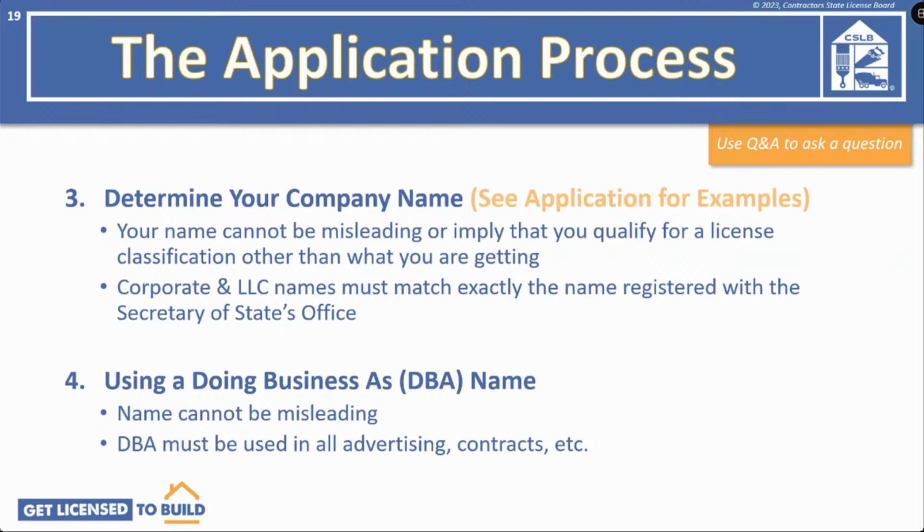The next step is to determine your company name. Take a look at the application, for example. Some things to keep in mind. Your name cannot be misleading or imply that you qualify for a license classification other than what you are getting. For example, if you are going to apply for a C36 plumbing license, you cannot have company of John Smith Plumbing, Construction, Heating, and Drywall.